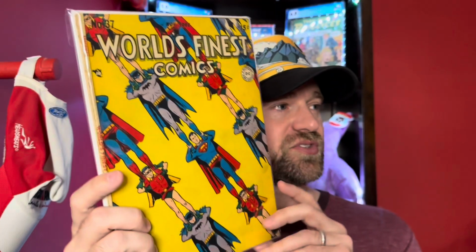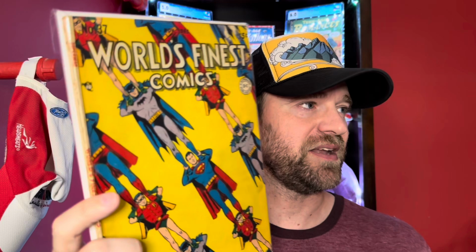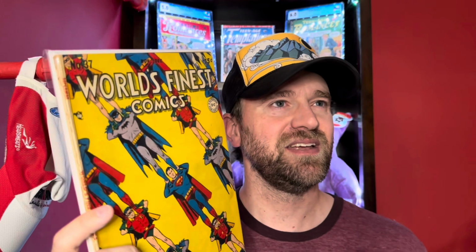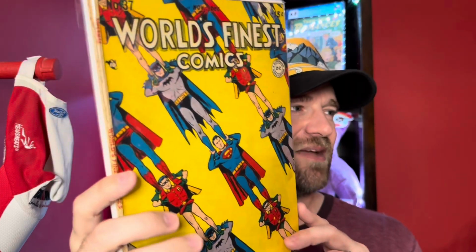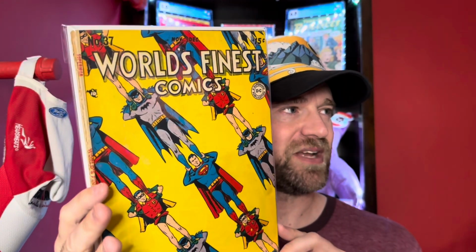This is World's Finest #37. World's Finest, pretty much like at least the early covers, features Batman, Superman, and Robin, and this is no exception. And this one just has that simple look to it. That's one of the things I like about it. A lot of the World's Finest ones are really jokey, hokey type covers. And this one, it's still them standing on each other's shoulders. It's not like it's some serious cover, but there's something a little more simple about it. The yellow background, Batman, Superman, Robin on there.